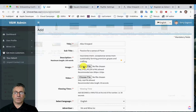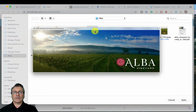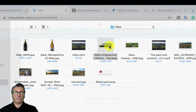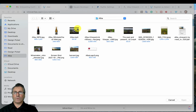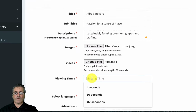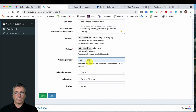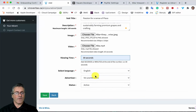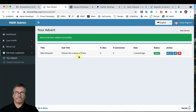Let's go for a picture. So this is the size we need, 2500 by 915. So let's have something which is quite attractive. And just for the sake of it, I will be adding a video. 30 seconds is plenty. Viewing time for a video is 30 seconds. If it's a picture, you need to put 1 second. So something has to be filled here. And the rest is fine. So all I have to do is save. Okay, all done. Let's see if that works.